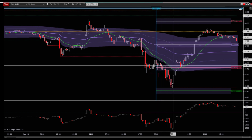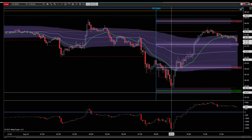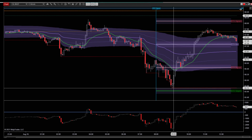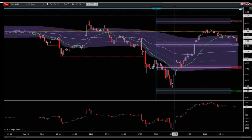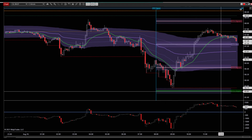Tried to rally, couldn't do it, couldn't get through the 20 period, couldn't get through the volume weighted average price. And so the market comes all the way down into the RTH target. But again, that was right inside or right at the top of the zone of influence. Now, as you know, support and resistance is not about to the tick precision, but more about the zones of influence. And on the CL here, we have that zone of influence you can see highlighted around the level.